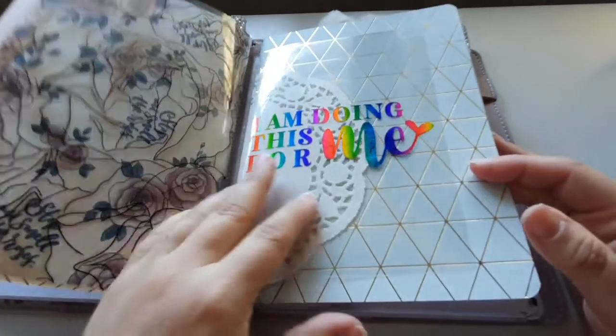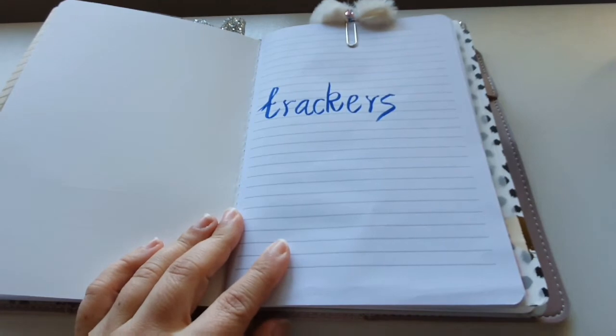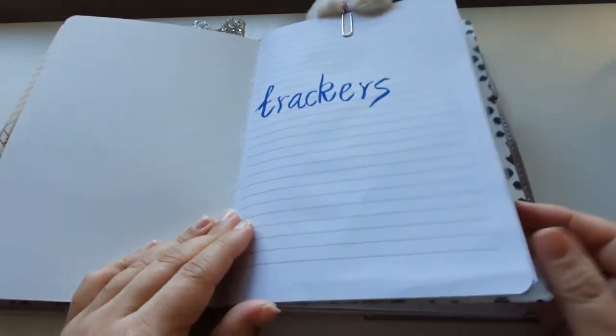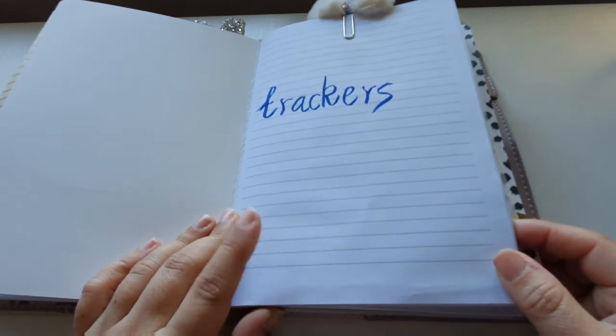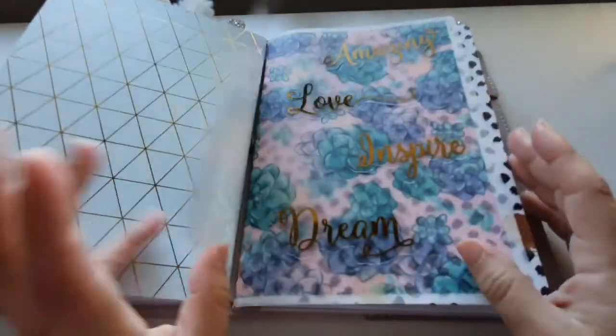So the next one here is for everything that I want to track. So if I'm going to track anxiety, depression, weight is something that I track in here. Moods, pain, that sort of thing. That's what I do in there. Sometimes I have stickers, sometimes I don't, and I probably won't show you in there actually because it's a bit private.